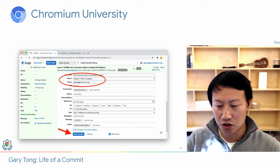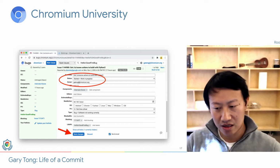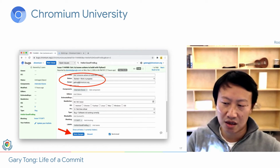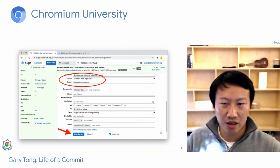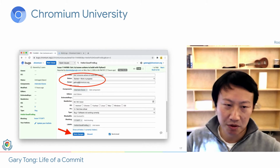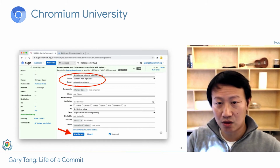Alternatively, you can also mail the mailing list and say, hey, I want to start working on this bug. But also, if you're an external and you just want to get started and you're not sure if this is the right bug that you want to get started with, just start working on it. And once you've made a decent amount of progress, let people know, and we can get the bug assigned to you. So next, we want to get the code itself.